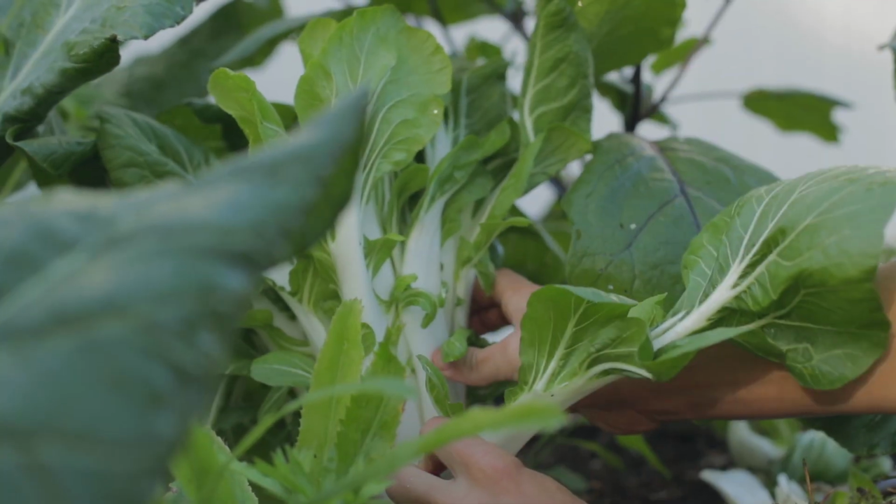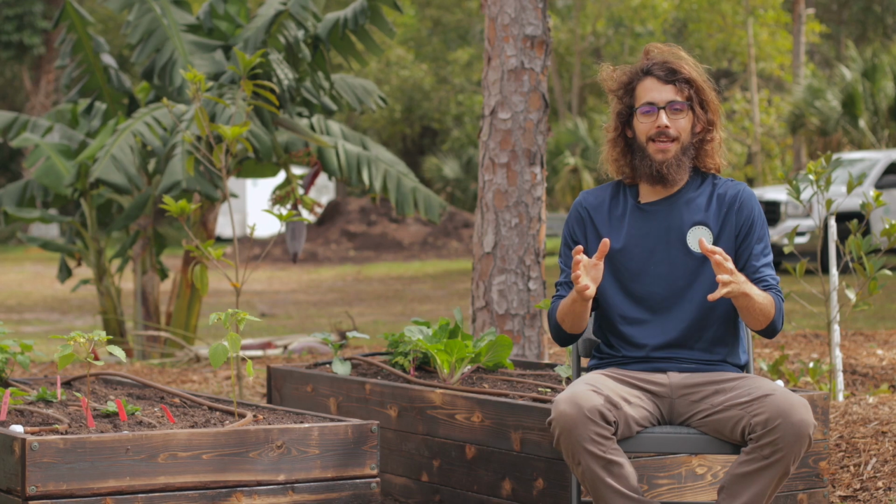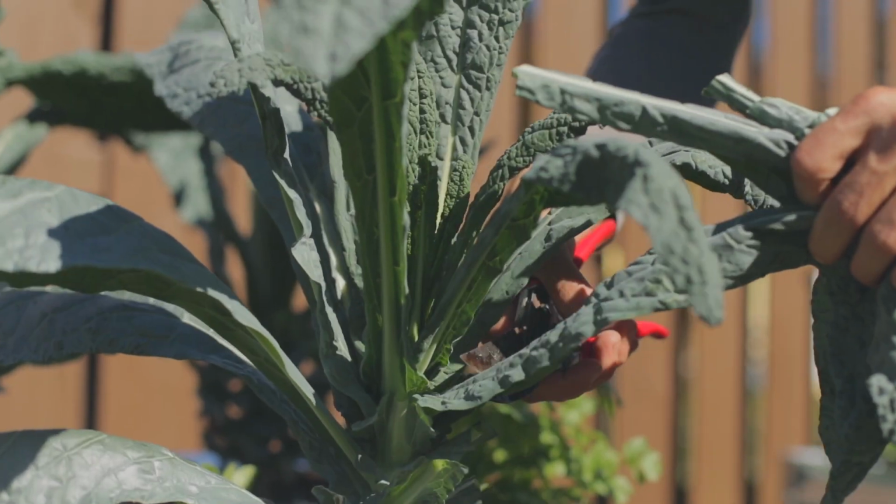Today we're gonna talk about the 3 biggest mistakes I see people make when they set up their vegetable gardens in their yards.